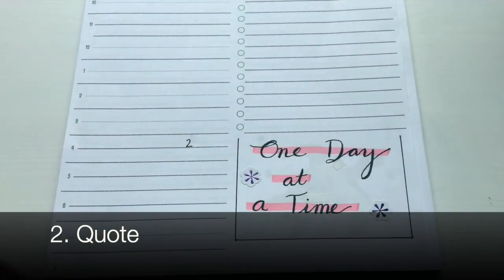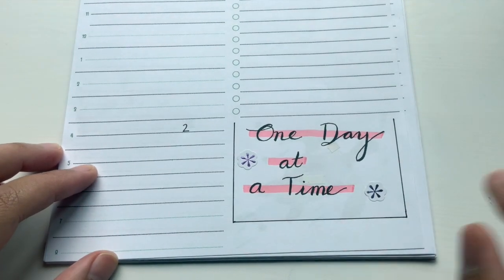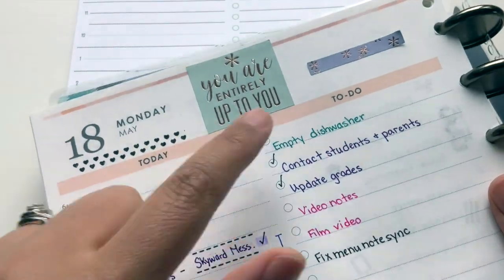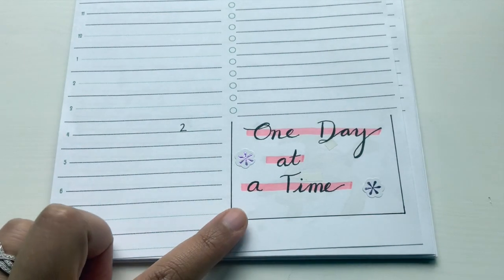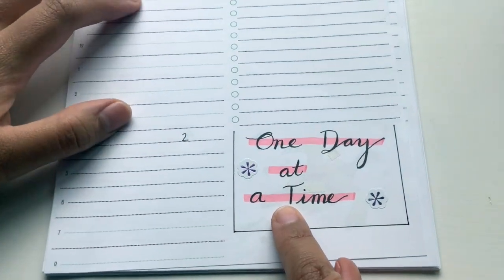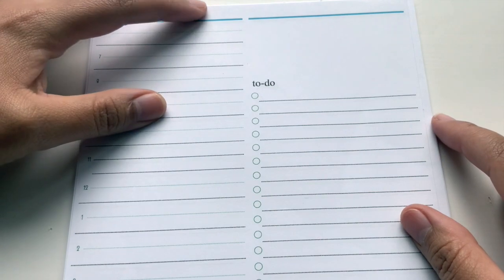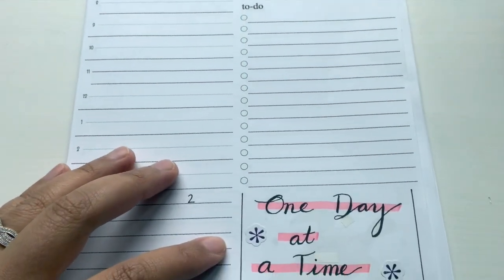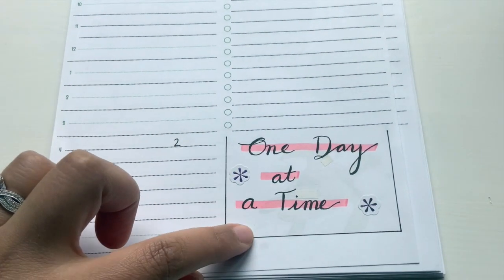Number two is a quote for the day. I have been using this idea more often in my general space, so let me show you. Today I put a sticker with a quote on the top of my layout. So you can designate this space for your quotes because this space is going to be very limited. I did cut this paper a little bit shorter than I wanted to, but there isn't a ton of space here like there is on the binder pages. So this is a great place just for a quote.